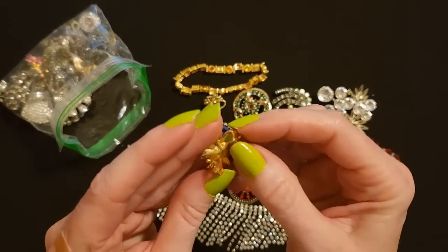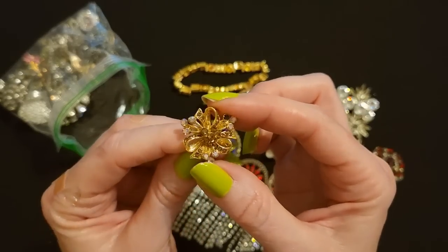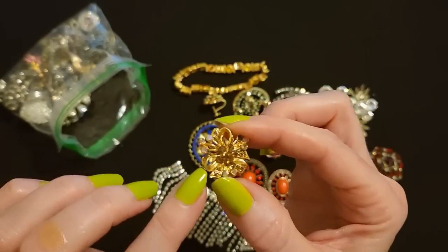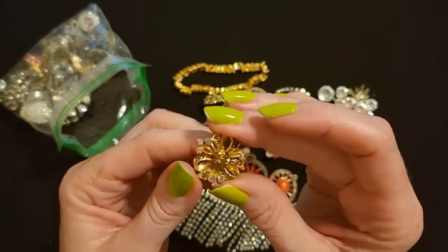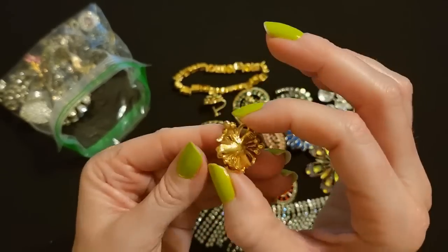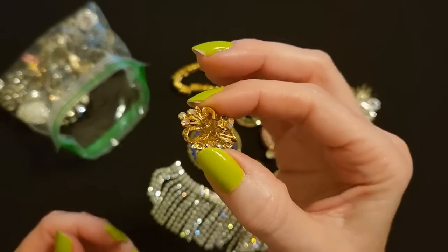Another piece. This was a clip-on earring. You can see back here where the little clip piece is missing. Ooh, the rhinestones on this one are nice. Very shiny. Look at these little iridescent rhinestones here. Little clusters of them here, down here, and up here. And then we have a cluster of these sort of amber-looking ones in the middle. This is a gold clip-on earring. Gold tone. None of this is real. This is all just costume jewelry. Very, very sparkly. Wow.